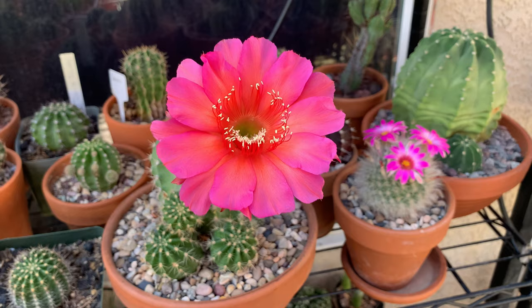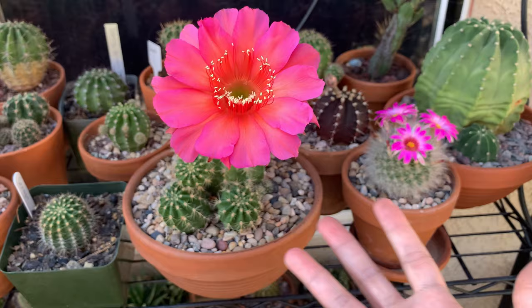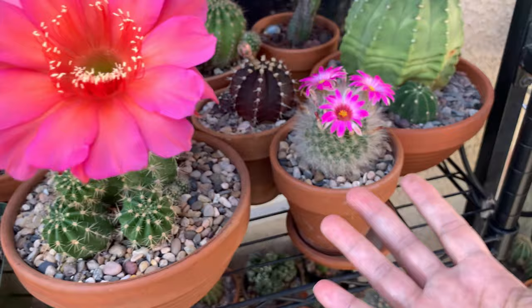All right, so those are my two flowers for today. Again, very highly recommended cacti, especially this one. This is a Mammillaria guelzowiana.